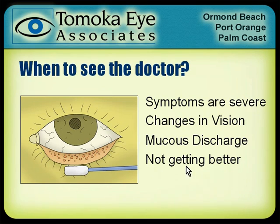And certainly if it's not getting better, we have to start exploring other possibilities, other options, blepharitis. There's lots of other conditions that could be causing the same symptoms. So pink eye, conjunctivitis, usually 3 things, and the symptoms can sometimes help us in our treatment.